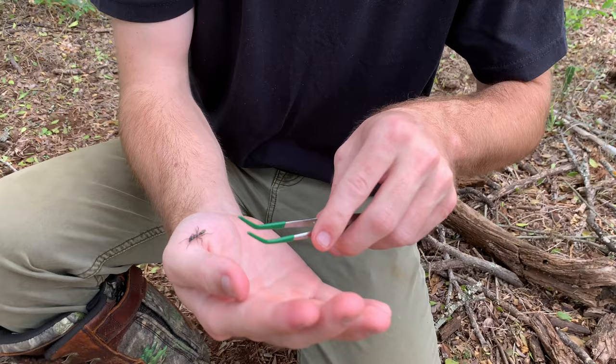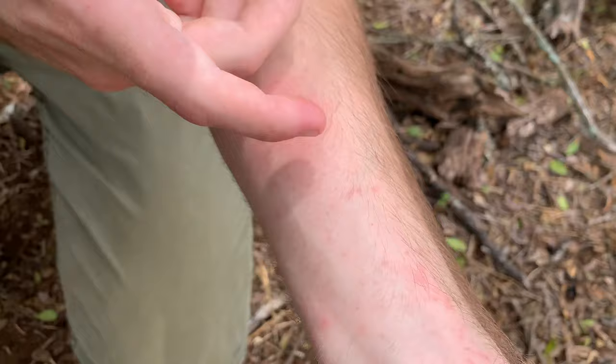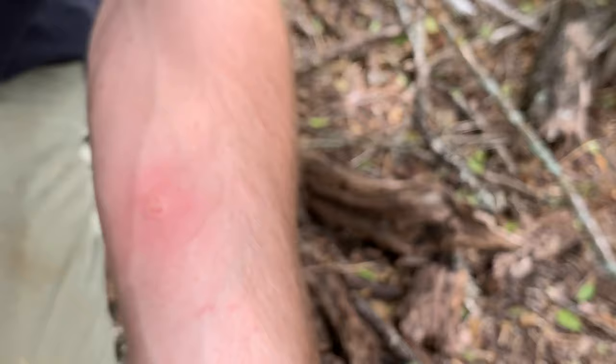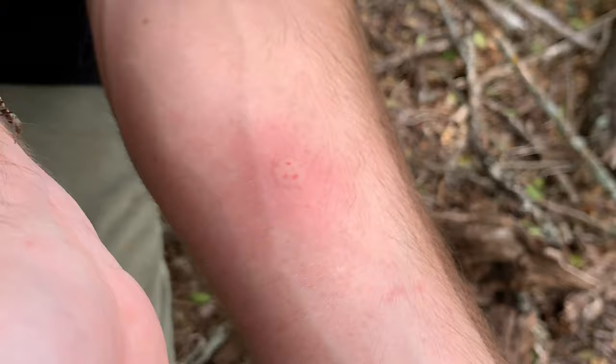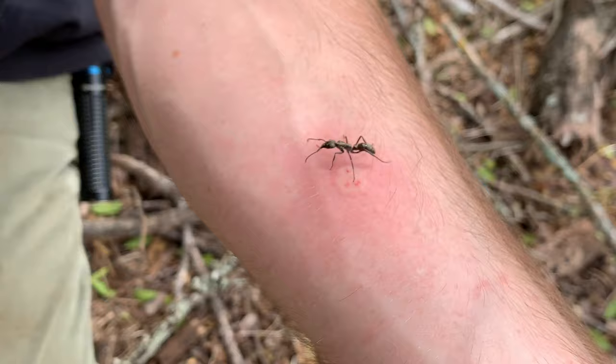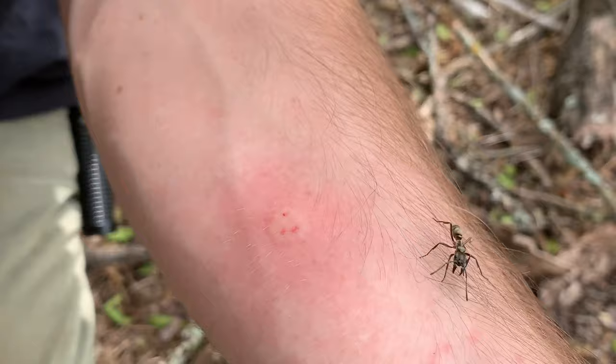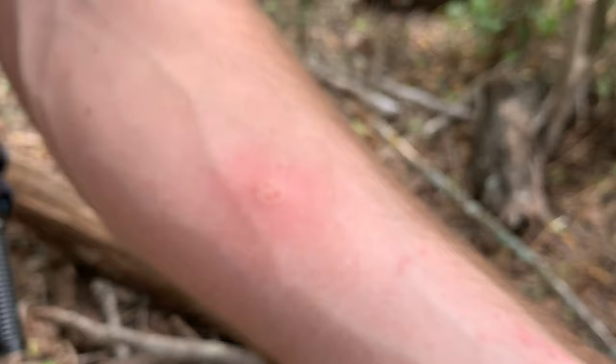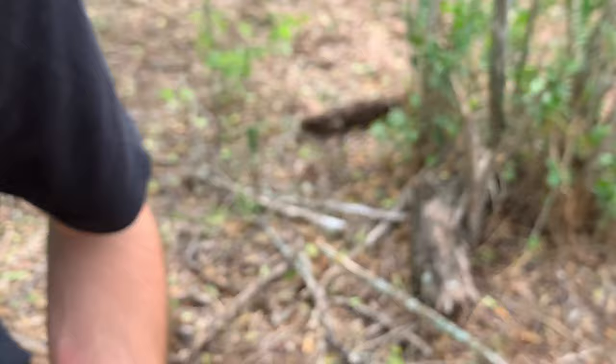Don't sting me. One last time, folks. Oh man, I've got one over here. Uh-oh. My goodness. These ants are not really cooperating that well with me today. That's a good idea. I'll just flick them down on there. Oh, a little too far. All right, I think that's probably really, really solid.